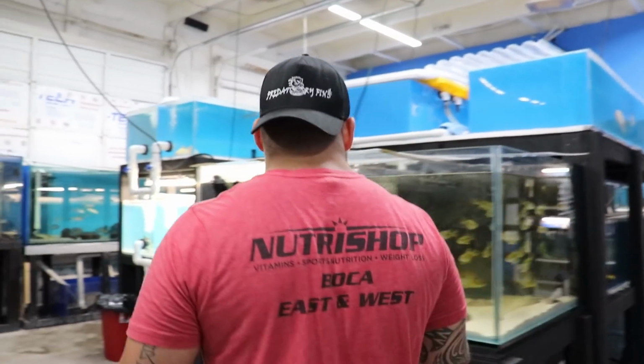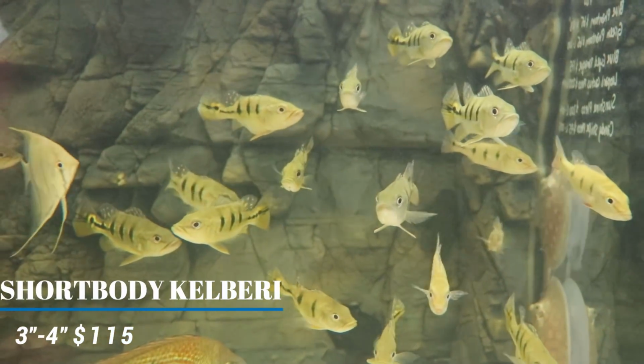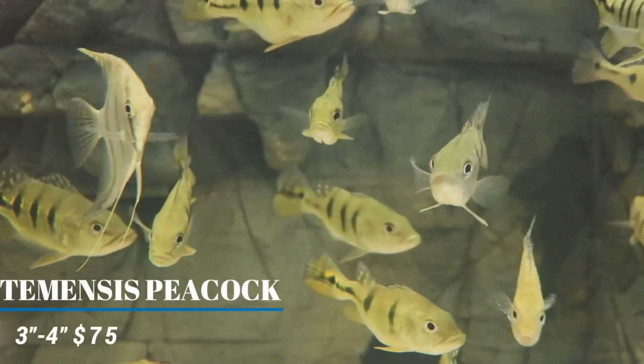All right. You ready? Yeah. All right, so let's start over here. We don't have many left, but we do have the short body calabaries, and the ones that are not short body, they're at the menses.